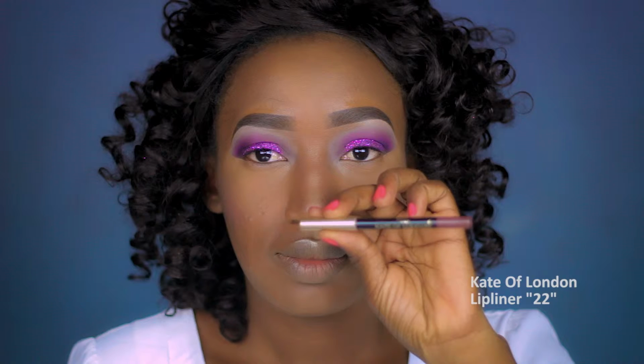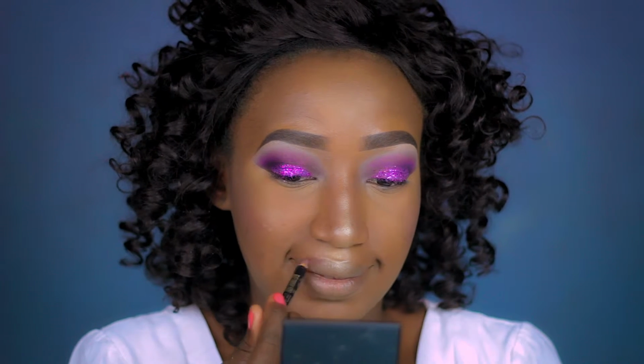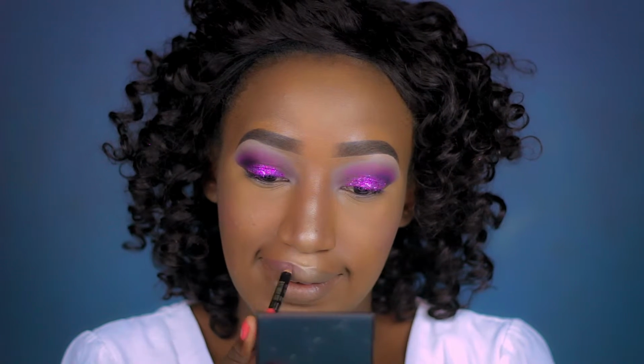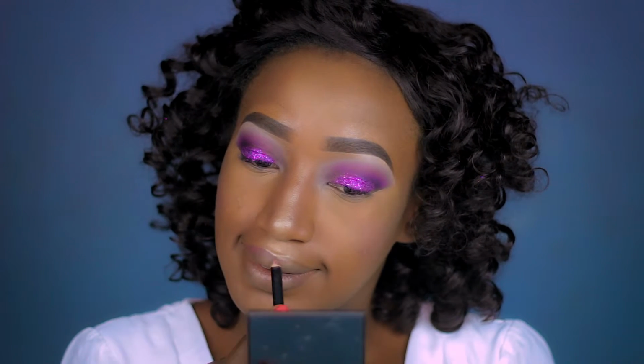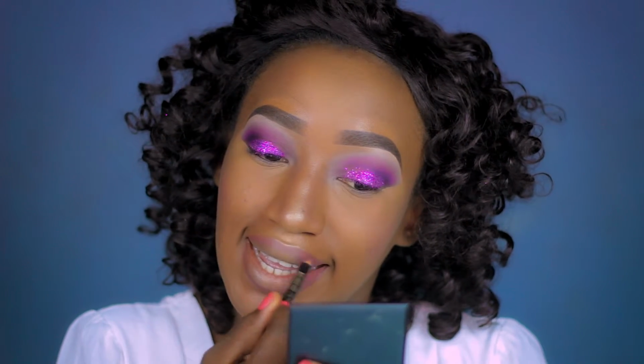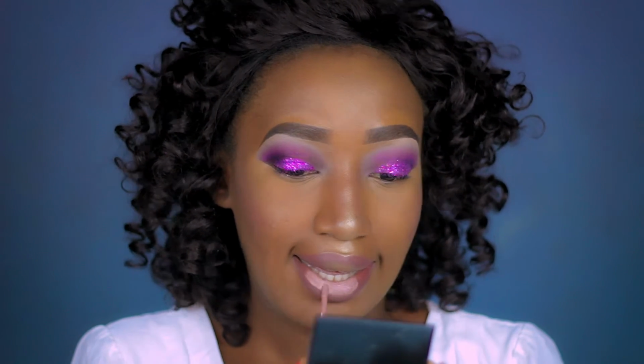And I'll be moving to my Kate of London lip pencil. It's like a plum color. I'm just going to apply that onto my lips. I'll line the lower part as well. And next is my Lime Crime lipstick in Cashmere. It's like a nude lipstick. It is actually a nude lipstick.